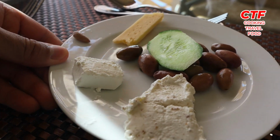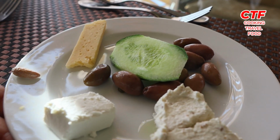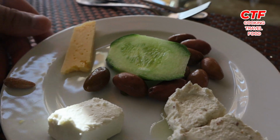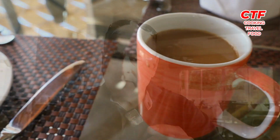There you go guys, I've got a bit of hummus, a couple of cheeses, a piece of cucumber and some olives, and I've ordered a couple of omelettes this morning. So we'll see how we get on, and the usual classic cup of coffee. Try a bit of this hummus, shall we? Bit on the salty side. Ooh, very salty.